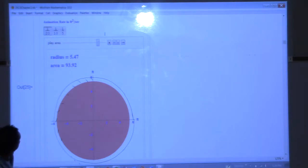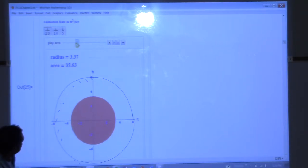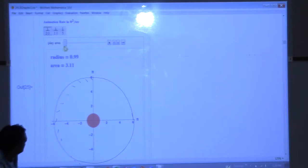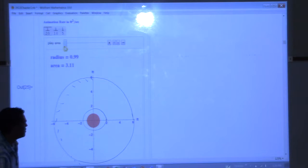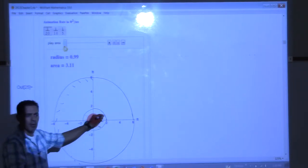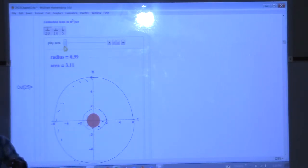But back in the beginning, if I'm like right here, and I want to increase it, right? That's a smaller area, so I need less liquid. So that's why in the beginning it grows so fast and towards the end it grows slowly. Do we all understand that?